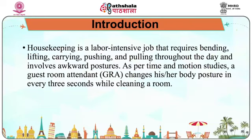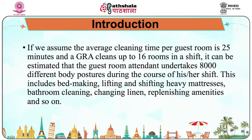As we all know, housekeeping is a labor intensive job that requires bending, lifting, carrying, pushing and pulling throughout the day, and it involves awkward body postures. As per time motion studies, a guest room attendant changes his or her body posture every 3 seconds while cleaning a room.